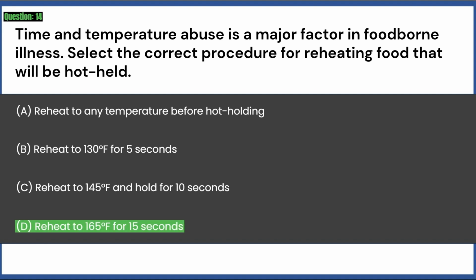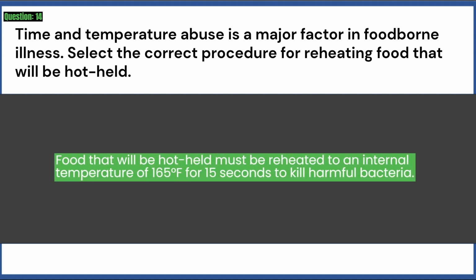Answer: D. Food that will be hot held must be reheated to an internal temperature of 165 degrees Fahrenheit for 15 seconds to kill harmful bacteria.